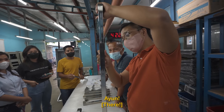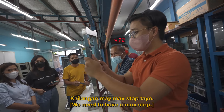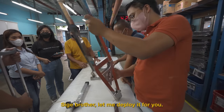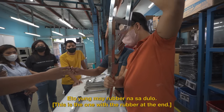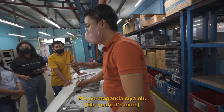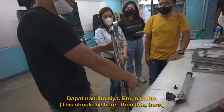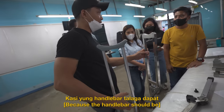Ito yun. Yan. Yeah. Kailangan may max top tayo. Pwede nga yung standard, right? For you, brother. Let me deploy it for you. Ito yung may rubber na ginagamit. Oo, maganda siya. Dapat nandito siya. Ito kasi ang ginawa. Yung handlebar talaga. Ito dapat meron.